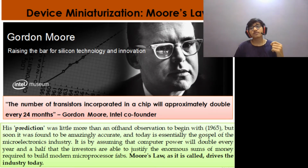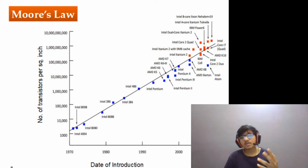The co-founder of Intel, Gordon Moore, gave us Moore's law, which focuses on device miniaturization. He quoted, "The number of transistors incorporated in a chip will approximately double every 24 months, or in 2 years of time." Moore's law, as it is called, drives the industry today. Here is a graph which shows how approximate Moore's law is. On the x-axis we can see the date of introduction, the years, and on the y-axis we see the number of transistors per square inch. It's just increasing as the years pass by.